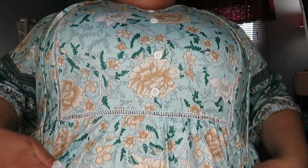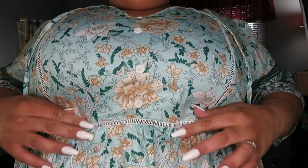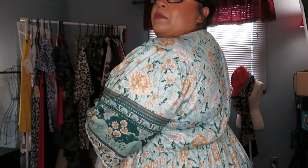So here's the detail. Very pretty. And here we've got kind of a lacy detail. And I'm going to adjust my camera in a second so you guys can see the bottom.